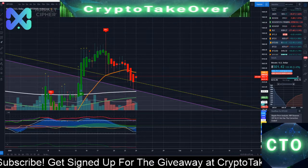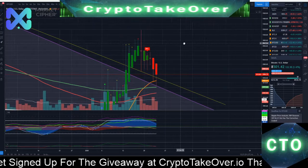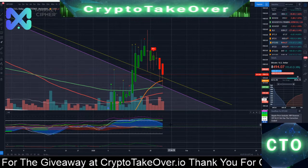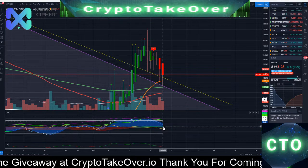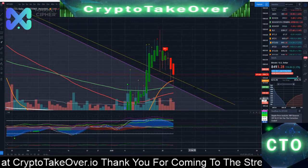But yeah, then let's take a look at our 1 day here. On the 1 day, we still had our strong sell signal. You can see that we're kind of coming down to the 0 point pivot on our 1 day as well too. Once we get past the 0 point pivot, I mean, we could definitely see some more downwards momentum.